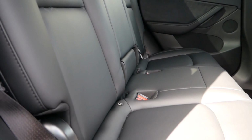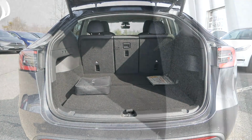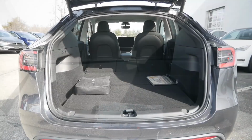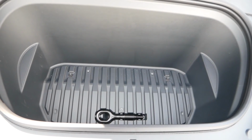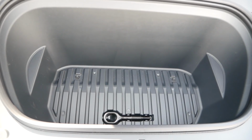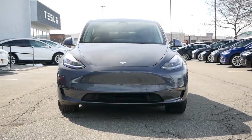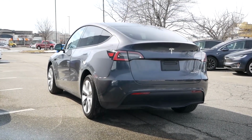Then for cargo space, you're looking at somewhere close to 35 cubic feet of room behind the second row seats. And if that wasn't enough, you'll have additional compartments, including storage space below the floor mat. Then with the second row seats folded, you'll have 68 cubic feet of room, to rival most crossovers of this size. And let's not forget that you also have a frunk where you can fit a few bags of groceries. Not only is the Model Y efficient, it's arguably one of the most practical vehicles in this price range, regardless of whether it's an EV or gas-powered car.